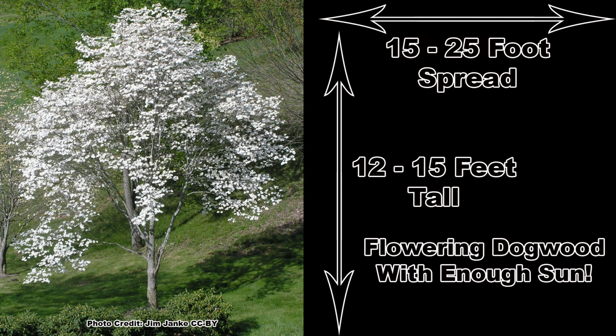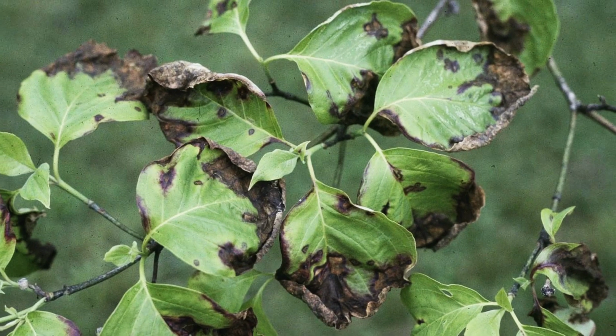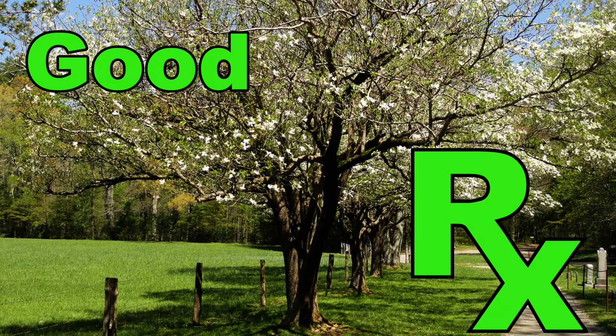Flowering dogwoods receiving plenty of light also tend to top out around 12 to 15 feet tall with a little larger spread. Basically, if you plant them where they can get enough sunlight, flowering dogwoods will grow into happy little trees. Another advantage of planting flowering dogwood where it receives enough sunlight is one of disease prevention. Flowering dogwood is quite susceptible to dogwood anthracnose, a fungal disease that requires moist, humid conditions. Planting flowering dogwood in somewhat sunny locations with good drainage can help keep this disease at bay.